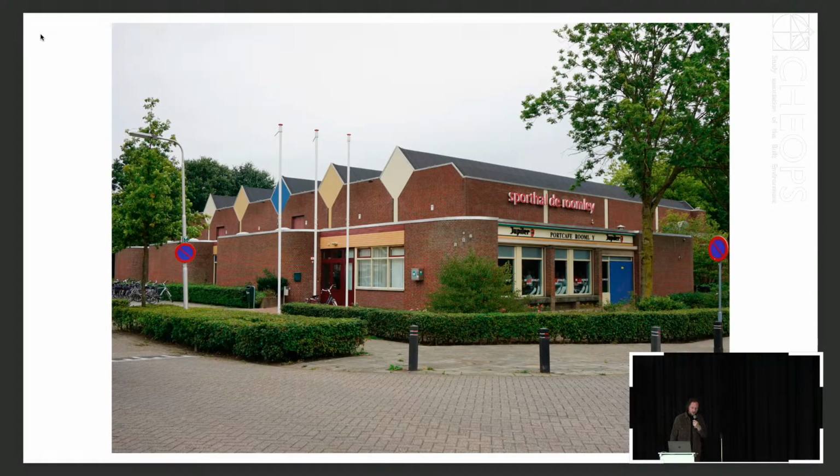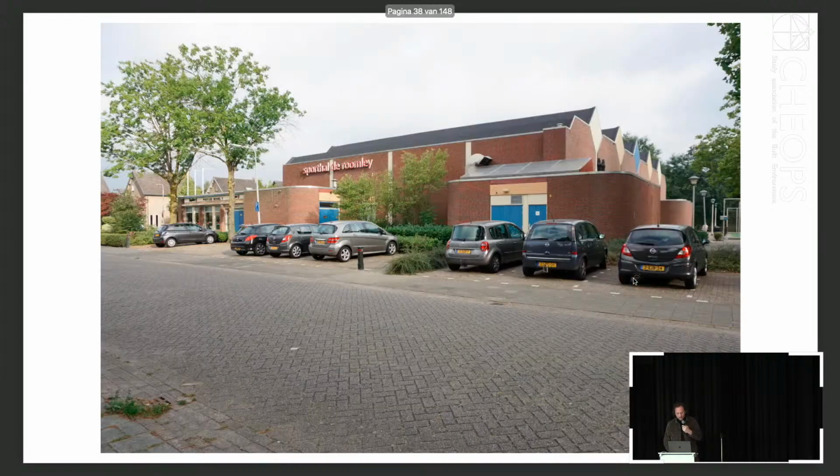Everybody knows sports halls, and a lot of them are pretty introvert. They're like fortifications. There's not a lot of daylight there. We also see here that there is this cafe that has this old atmosphere that maybe is not something that we would like now. So what if you would wrap this up with straw bales? What's going to happen then? And look at the roof line, how to work with that.